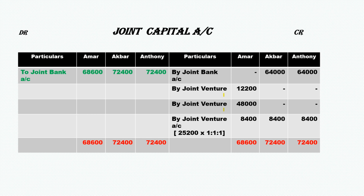By joint venture account, which comes in the credit side, it's called purchases by Amar. When Amar purchases, he is the payer of the purchase. So therefore 48,000, Amar has paid the amount for purchase, which comes in credit side. Next, by joint venture, distribution of profit among the partners. So 8,400, 8,400, 8,400, we distributed equally to all the three partners. And next, final settlement payable to Amar, Akbar, Antony, 68,600, 72,400, 72,400.